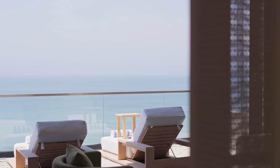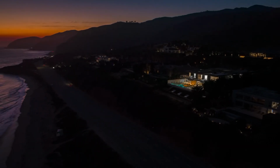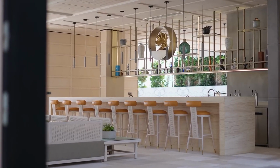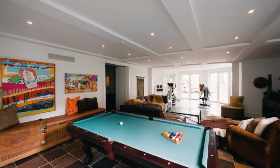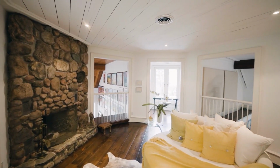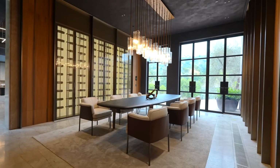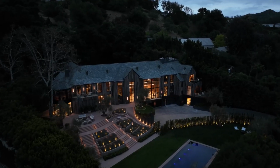Right when you think you've seen the ultimate expression of luxury, there's one more secret layer: the hidden worlds within these estates. The subterranean wine vaults, private galleries, and secret service corridors that transform a mansion into an empire of privacy, indulgence, and spectacle. And if you thought this was the final frontier of mansion design, wait until you step below ground. The Billionaire Compound.